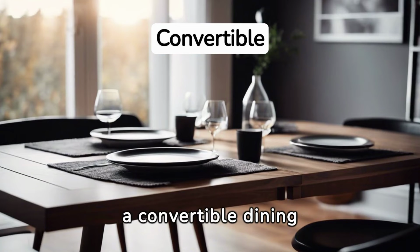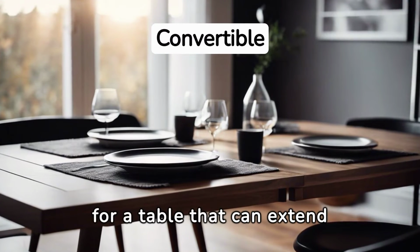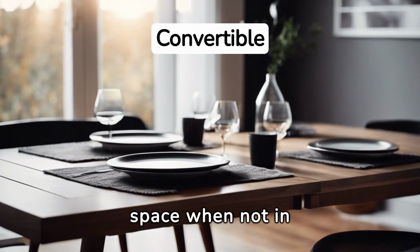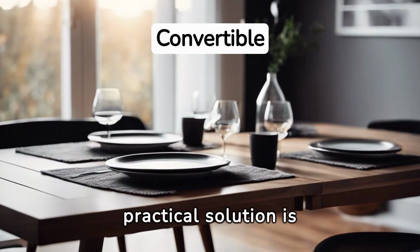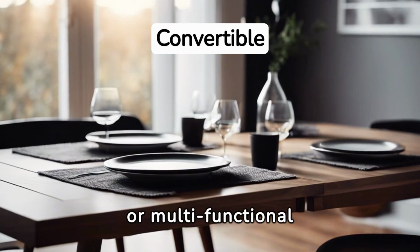Maximize space with a convertible dining table. Look for a table that can extend or fold down to accommodate extra guests or to save space when not in use. This practical solution is ideal for small apartments or multifunctional rooms.